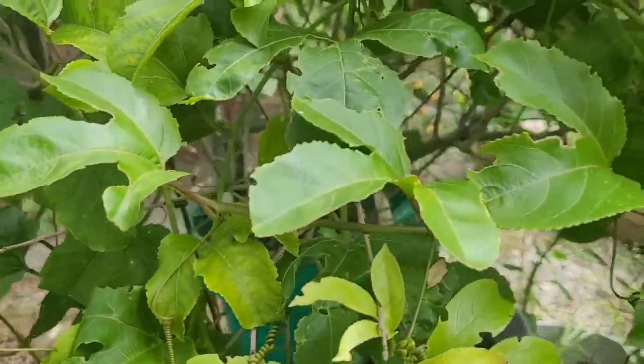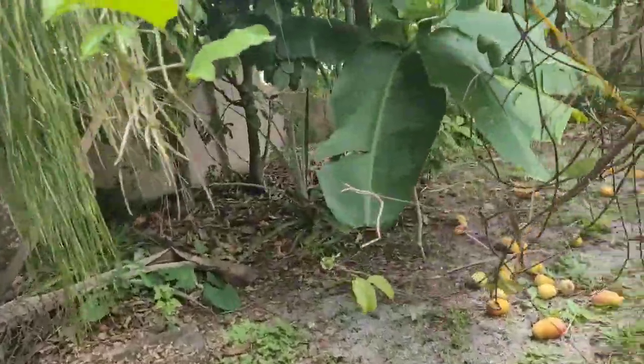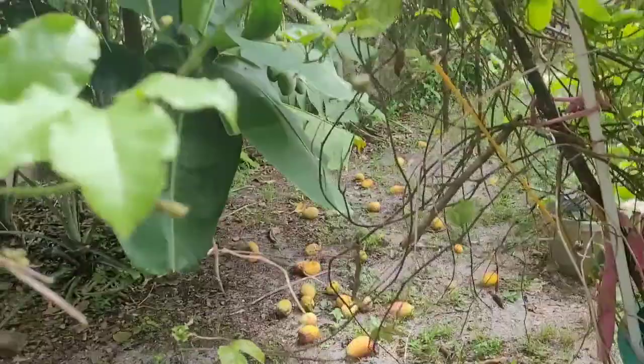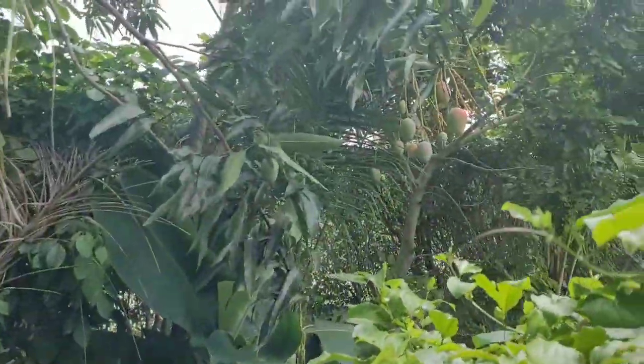I find a few more on it. It's a matter of finding them. They hide, you know. They hide. Yeah, this is the first one. There goes my number 3.